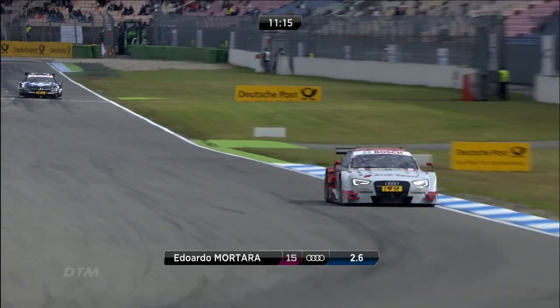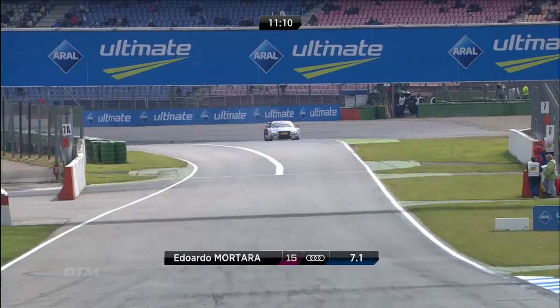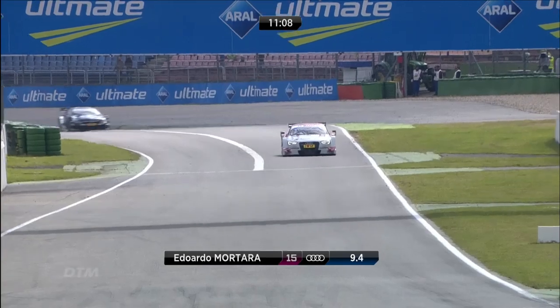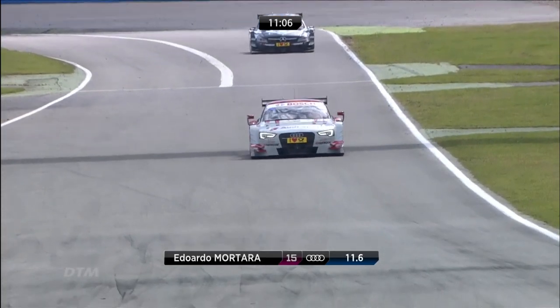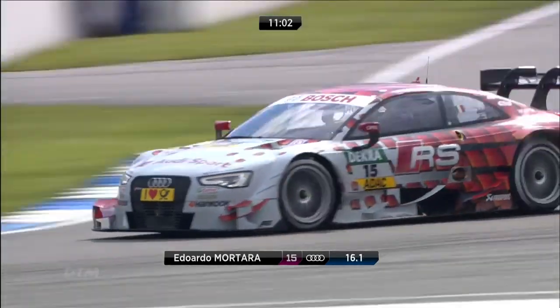Other changes we're going to see throughout 2014, which if we get the opportunity, we'll bring you those changes during the course of this qualifying session and of course during the race tomorrow. Only one pit stop. Performance weight's going to come in as well. That of course will take effect from the next round at Oschersleben.